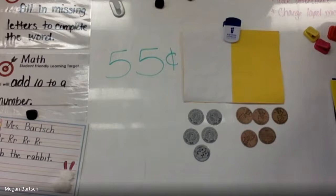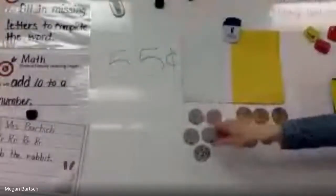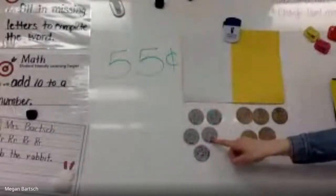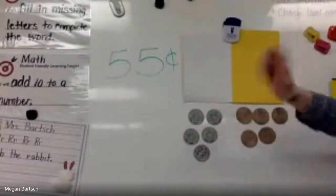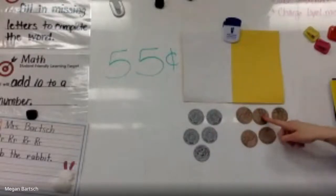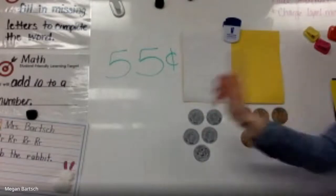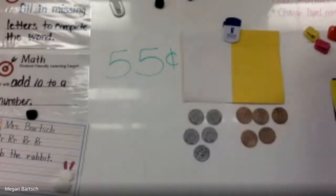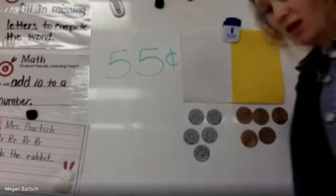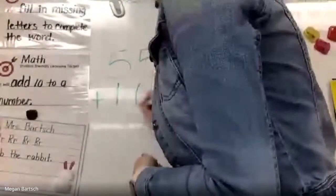Touch and count with me by 10s. Ready, set, go. 10, 20, 30, 40, 50, switch. 51, 52, 53, 54, 55. If they match, say, oh yeah, baby. Oh yeah, baby. Okay, so I'm going to add 10, which means you need to take out what?